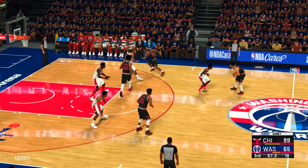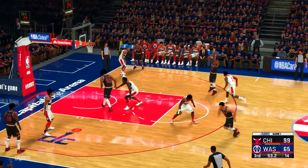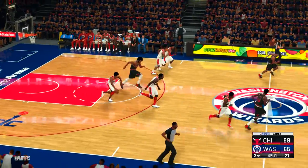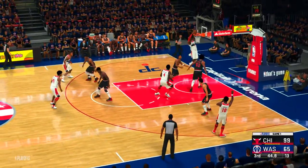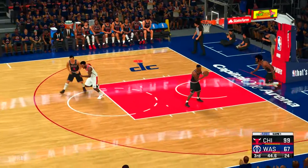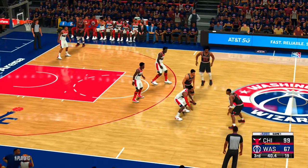Fifty-nine seconds left in the third. Butler against Wall. The Bulls with another miss. He just couldn't finish the job that time. And too bad, because it was a nice look. And the big finish by Wall. Terrific timing by Wall on that play. I mean, he's up in the air at exactly the right moment to throw it down.